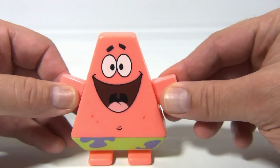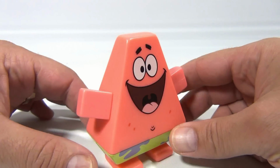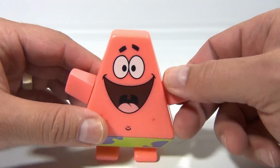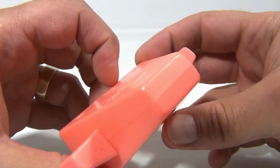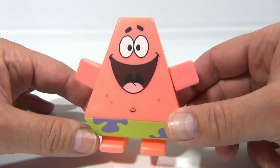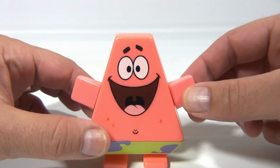This is all he does. He turns his arms, which I don't know. I mean, just look at him. What more would you want him to do? I don't know, maybe squeak a little or do something. But still, you gotta love him for who he is. Check out those shorts, man. Really neat.